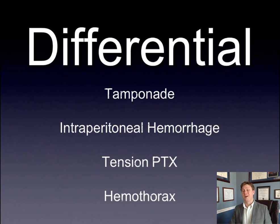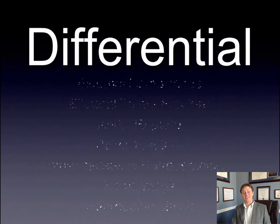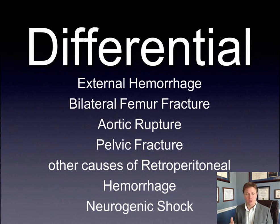Clearly, when we have somebody with a positive FAST examination that's hemodynamically unstable, well, they're going to have a tamponade, peritoneal hemorrhage, a tension pneumothorax, hemothorax, something that you can see on the FAST examination. But when they're unstable and your FAST exam is negative, consider these additional causes.